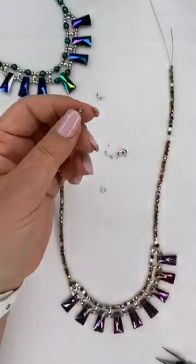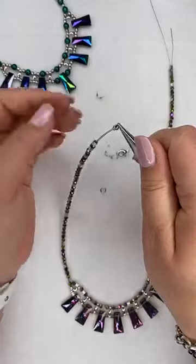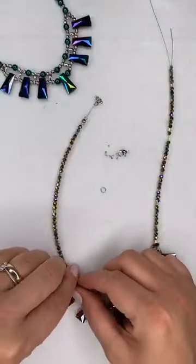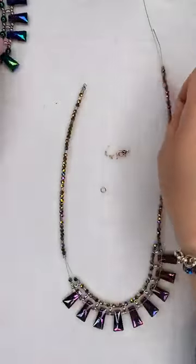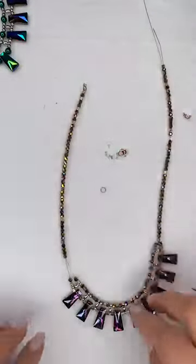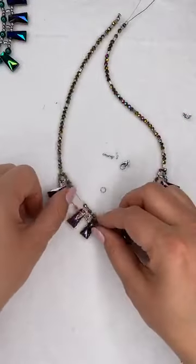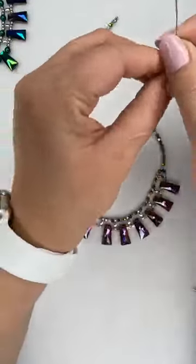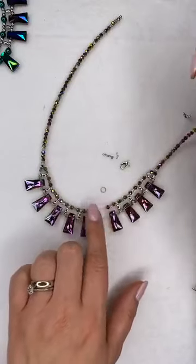Now I can either do it with my hand, or you can go in with your pliers and just squeeze it together, shut them right up. Now what you want to do next is bring your beads up right against your culotte, and I'm gonna start sliding my front piece along as well, so I get a really nice and tight finish on my necklace.